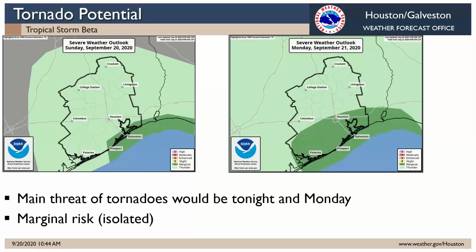Tornado potential. We do have a marginal risk for tornadoes, meaning an isolated tornado is possible, or a tornado or two, with the bands as they come in. And you can see there's even a small marginal risk for today and more likely tonight from Freeport on north up along the coast. And then during the day tomorrow, you can see all our coastal counties and even one row inland are in that marginal risk of tornadoes.